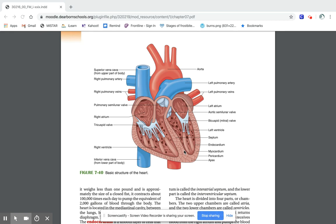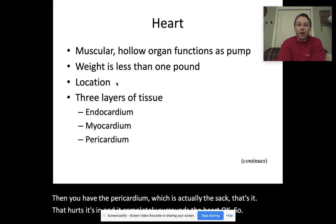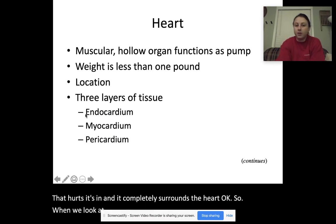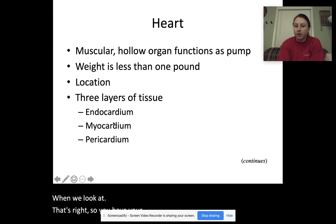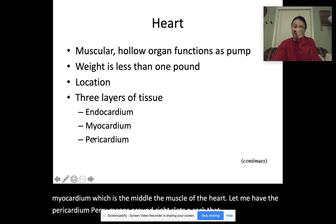When you have, like, say, a myocardial infarction, that's where you have a lack of blood flow going to the muscle of the heart. Then you have the pericardium, which is actually the sac that the heart sits in, and it completely surrounds the heart. Okay, so when we look at this, right, so you have your endocardium, which is the inner layer. You have the myocardium, which is like the middle, the muscle of the heart. And then you have the pericardium. Peri means around, right? So that's the sac that the heart sits in. Okay.